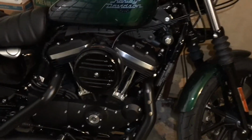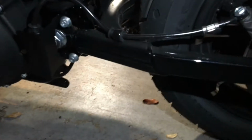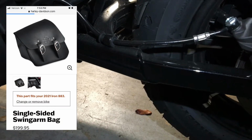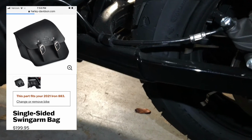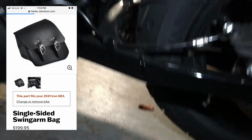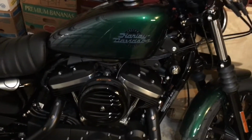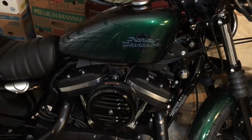So that's pretty much it for the cosmetic modifications that I can remember off the top of my head. Oh, one other thing. Right here is the swing arm, and I'm getting a swing arm bag because I'm not really into backpacks, and so having a swing arm bag is kind of cool, where I can put my helmet lock and any other personal effects, a bottle of water, something like that inside. So that's going to be pretty cool.